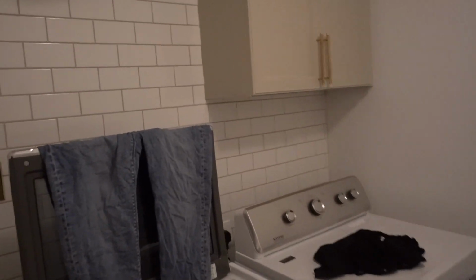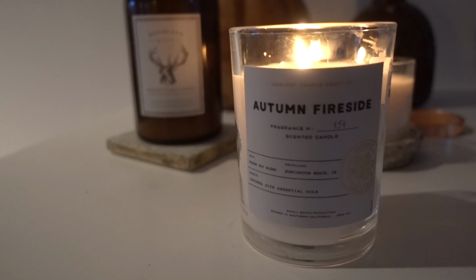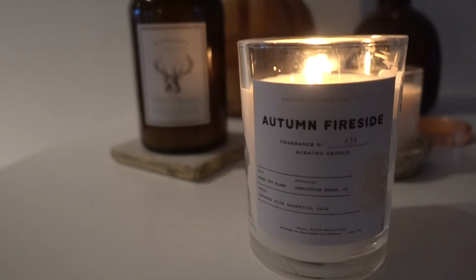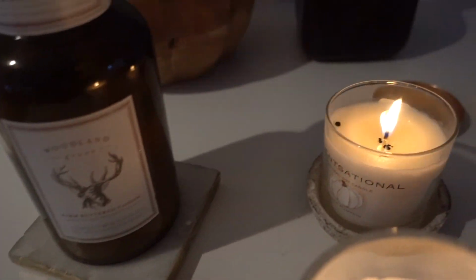We do so many loads of laundry a week, so I wanted this space to look cool. Plus it is right off the garage. Even though we're still kind of moving in and getting furniture, I wanted to share with you guys how we're trying to decorate.